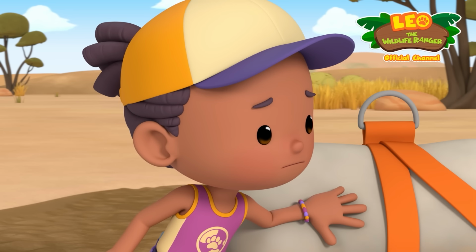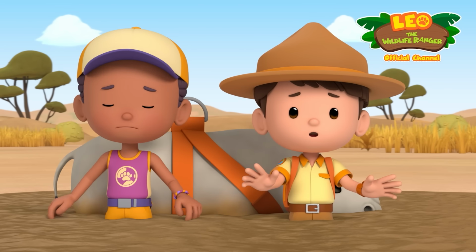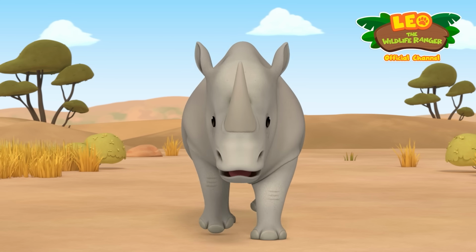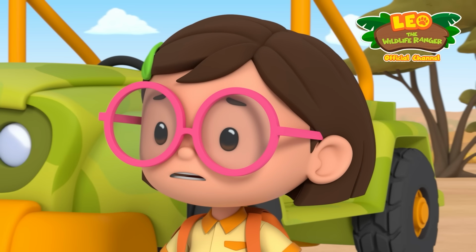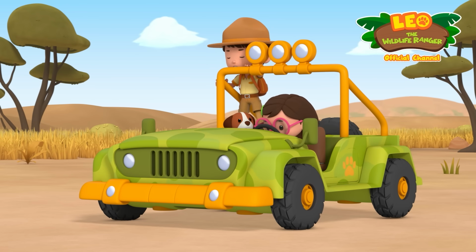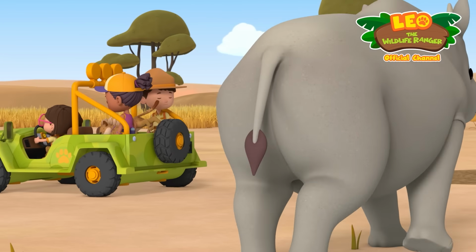What is wrong? Huh? The rhino's mom is here. Calm down. We're just trying to help your baby. Jane, hurry! She's stuck. Take the wheel, Katie. Drive us closer to Jane and don't stop. Got it. Gotcha. Go, go, go.